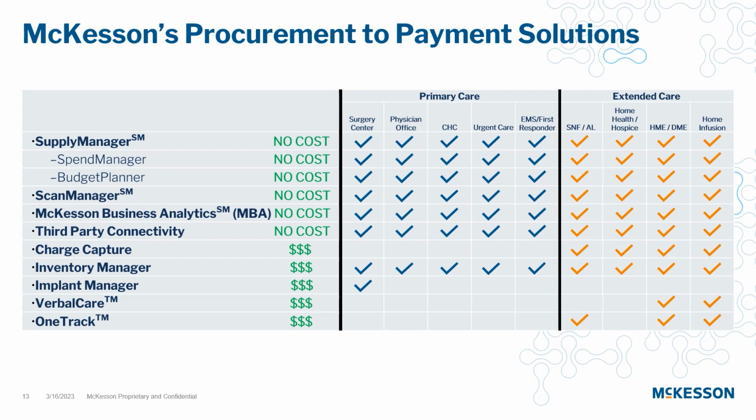Now, some of these solutions may be specific to an industry, such as OneTrack, really playing in our home infusion and biomed industry, but other solutions such as Inventory Manager, every type of business needs better control of their inventory, and that's a solution we offer that is available for every market, regardless of what your business operation and entity is. So I really wanted to give you a highlight of some of the functionality within SupplyManager and those additional solutions that we offer as McKesson, with you being a member of HPS, that you could find true value in utilizing and best utilizing your McKesson platform to create efficiencies within your business.